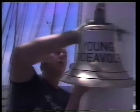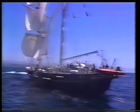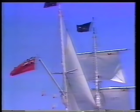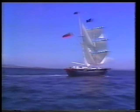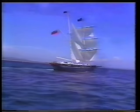The journey from England was her maiden voyage, and more than 7,000 young Australians applied for the 12 berths on offer. The Young Endeavour can hoist 10 sails when fully rigged, and make up to 14 knots. Apparently, she has excellent handling characteristics, and she's expected to do pretty well on the run to Sydney. After the bicentennial activities, Young Endeavour will become Australia's official sail training ship and a lasting reminder of the country's maritime links with Britain.